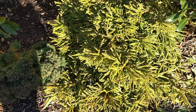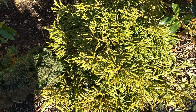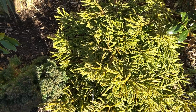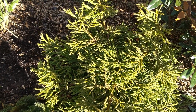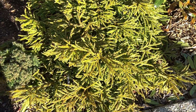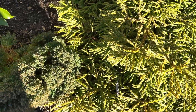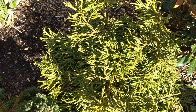This is a cryptomeria called Spirals, and there's various mixed information about how big this thing gets. I'm hoping it stays dwarf because I don't want to deal with a big tree. I can't have a big tree here, but it seems to be spreading more horizontal than vertical, and it's got really cool spirally foliage. This is probably my favorite Cryptomeria, and it's done really well.